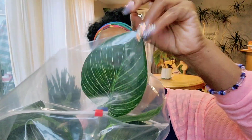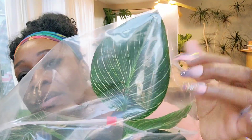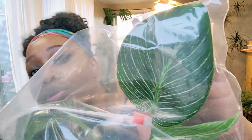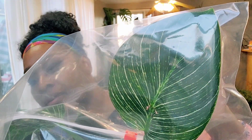She is so pretty. I wish I could just show you how incredibly beautiful this top leaf is. Oh, you can see it. It has damage right there, which is what I think landed it on the discount table. But look how beautiful she is. Oh, yep, I do see it. I see the gnat inside the bag.